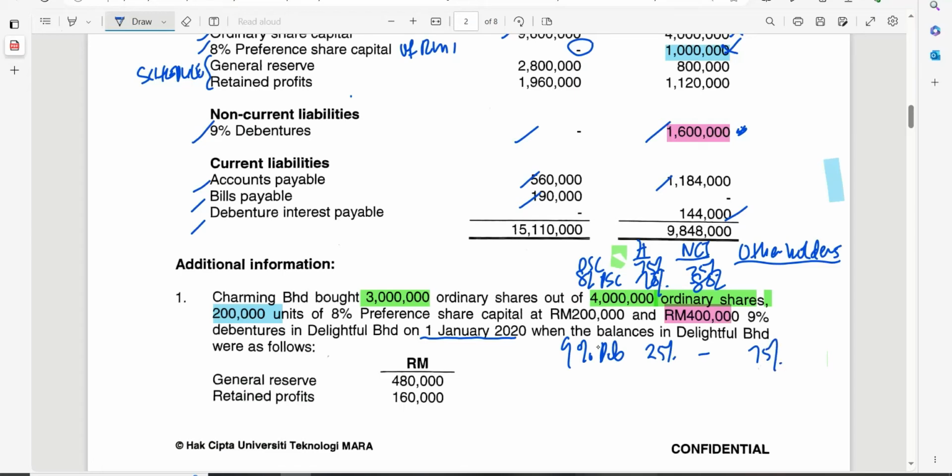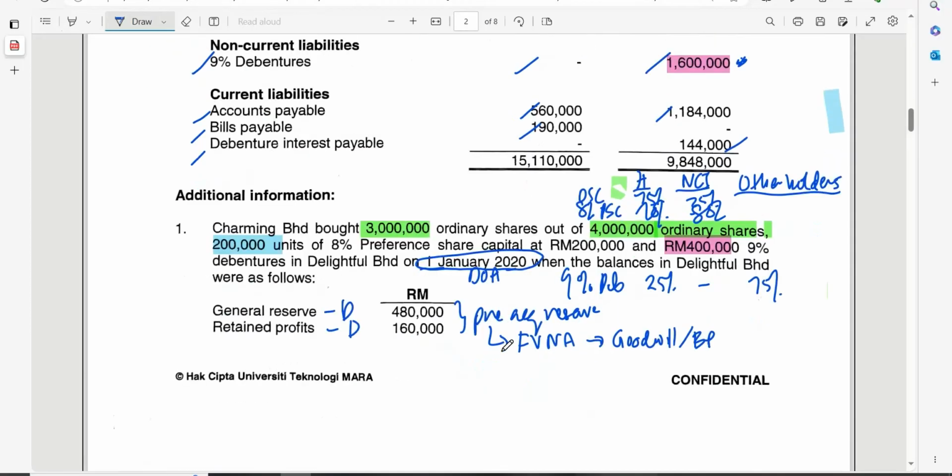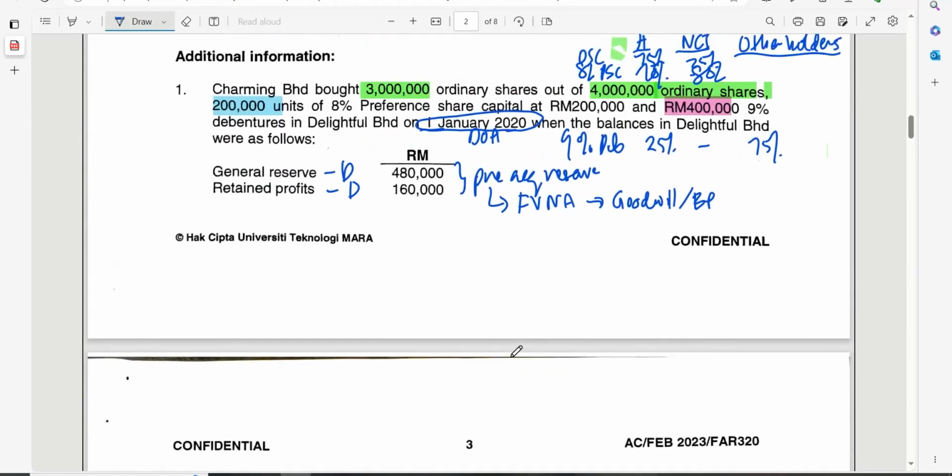Right. So you also have the detail here on the date of 1st of January, which is the date of acquisition again. On the date of acquisition, you have the two balances of general reserve, and this figure is the pre-acquisition reserve. So this pre-acquisition general reserve of the subsidiary, and retained profit of the subsidiary, will have to be included in the fair value of the net asset calculation when you are trying to get your calculation of goodwill or bargain purchase. So make sure you include that if there is a calculation of goodwill that you will do later. So that was for number one. So that will affect goodwill.